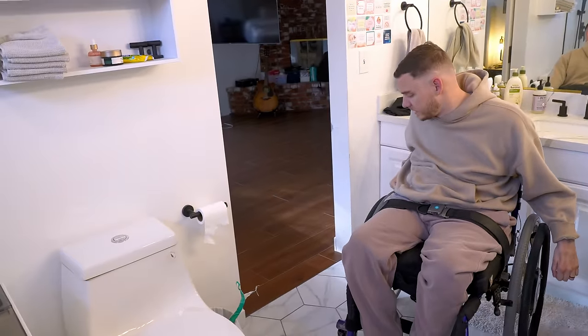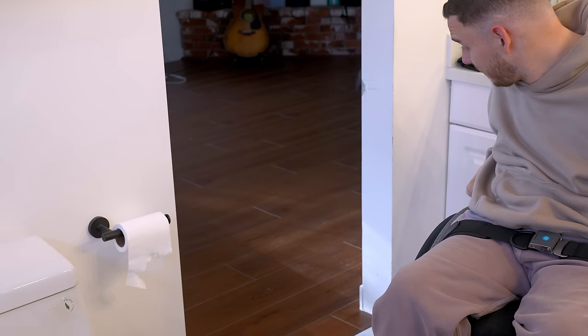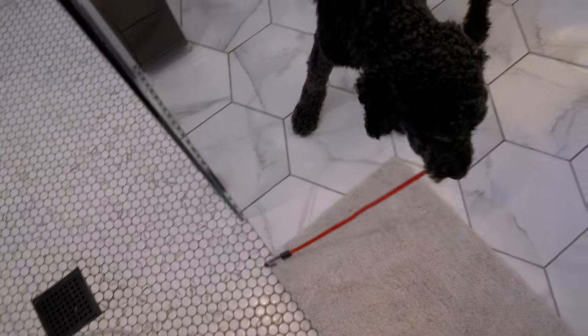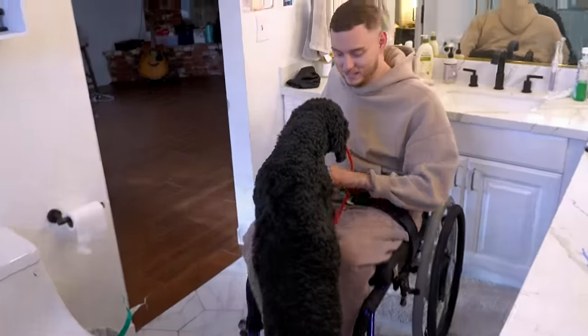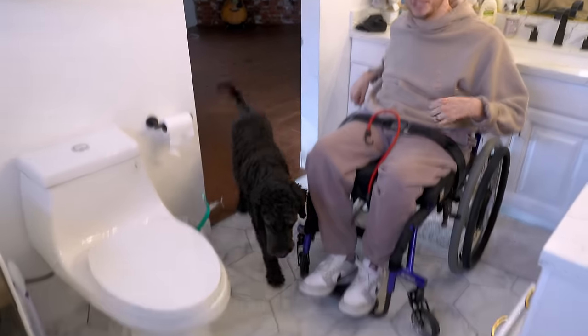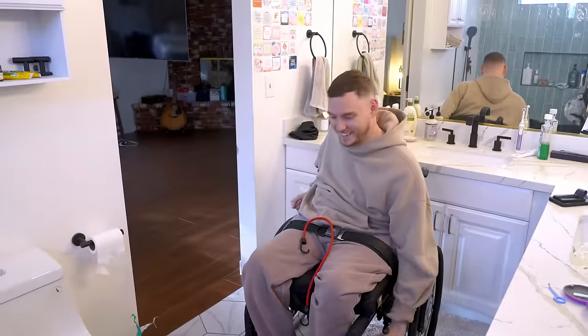When Sophie hears that sound, I don't even have to call her anymore. She hears it, and then all of a sudden I hear the pitter-patter. She's running in there. She runs straight into the shower. She'll grab that bungee cord, drop it on my lap, and she's so excited. And then typically she runs off to tell Charisma what she's done, because she loves the praise for performing a task.